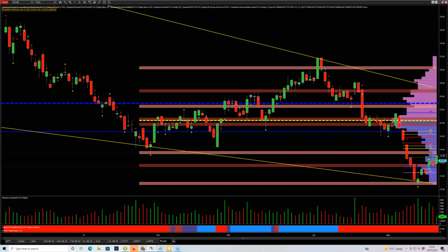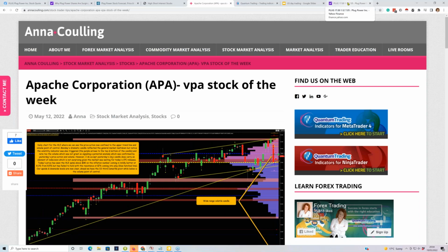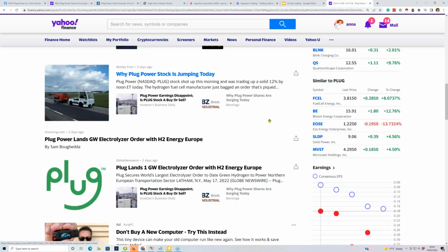Then we have this candle here, which has pushed it even further. And it's this candle which is very, very interesting with this volume, because this is where there is news about this particular company, Plug. And we have to go back to Yahoo. This was 2 days ago underneath, and we see here it's landed this massive order. And Plug has been in the hydrogen space, as I said, since 1999, and obviously with alternative energy now a higher priority than it has ever been.